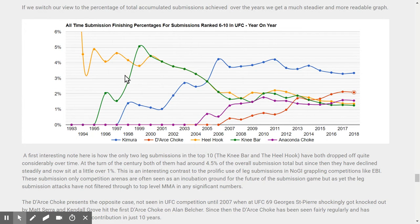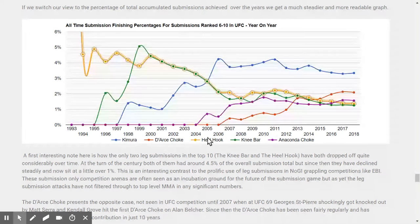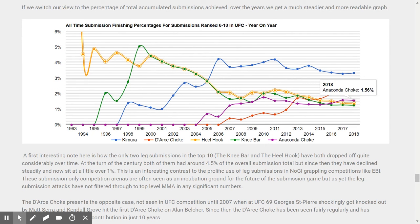You can see that interestingly, there were some leg submissions that did pretty well in the early years. So you can see the heel hook and the knee bar actually started very well in the early years and had quite a share of the overall statistics, but then that's fallen away. You can see the knee bar line here has steadily dropped, and surprisingly so has the heel hook, sitting at around a 1.3 and 1.25% market share for both of those.